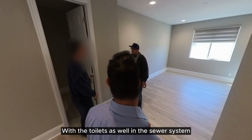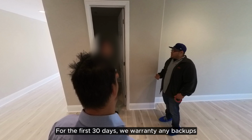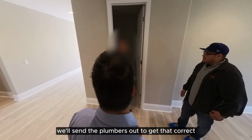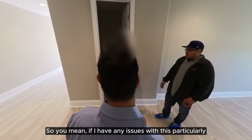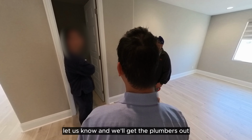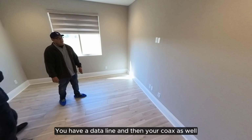With the toilets as well, in the sewer system, for the first 30 days, we warranty any backups. So if you have a backup in the toilet within the first 30 days, let us know. We'll send the plumbers out to get that corrected. Okay. So you mean if I have any issues with this particular one? Any of the toilets, or the showers, if the water's not draining correctly, let us know. We'll get the plumbers out. And in the next room as well, you have a data line, and then your coax as well.